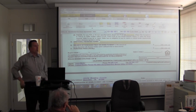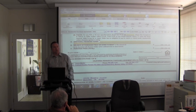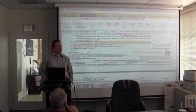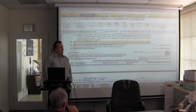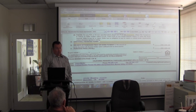Seller to replace stove prior to close of escrow. Got it covered, right? Everyone's happy, right? What does the seller put in there? The cheapest piece of crap. I mean, the cheapest of the cheap. Well, they put in a stove.